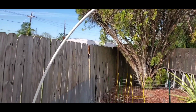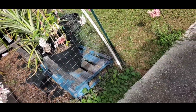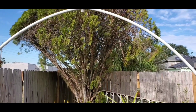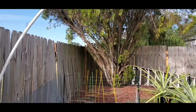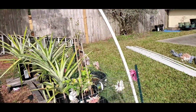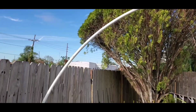Okay, I have my front arch connected on this hoop house. Went from one end of the rebar to the other end of the rebar. And I have my arch in the middle. Now all I gotta do is add the rest of the 4 arches, connect them to each rebar on each side, and I have the framework of the hoop house completed.